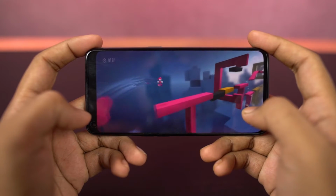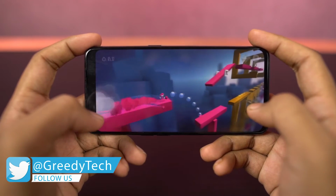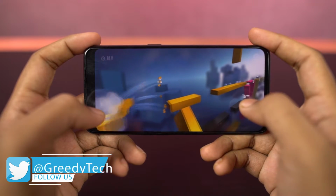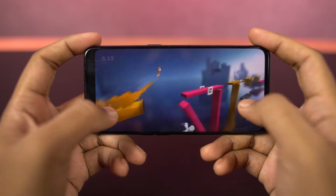Now with that said, the most highlighting feature about this phone would be its performance. This phone sports a Dimensity 1200 5G processor with Mali G77 MC9 GPU. Purely in terms of performance, this is definitely one of the best phones in this price segment.